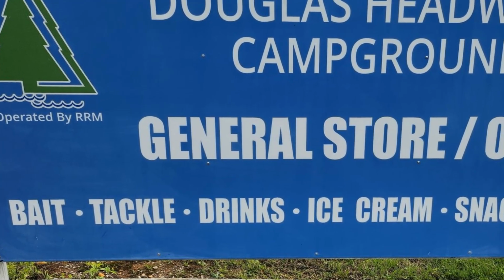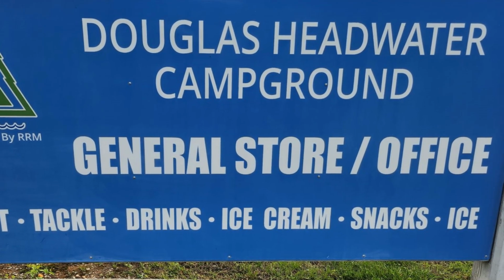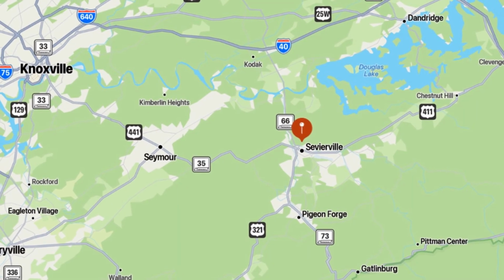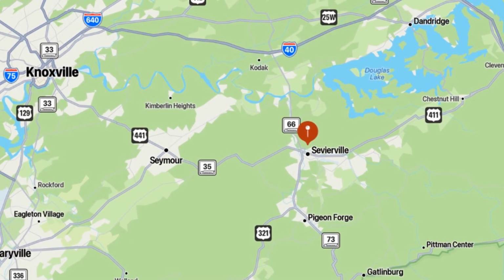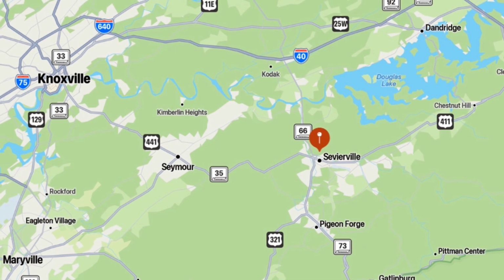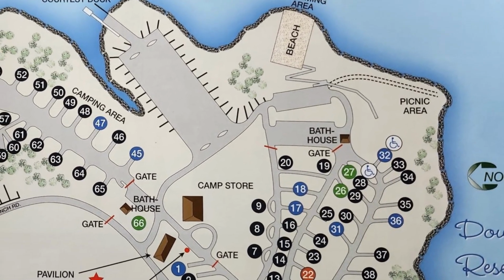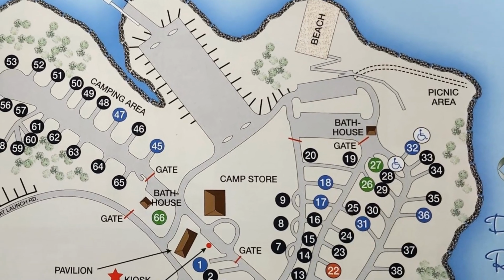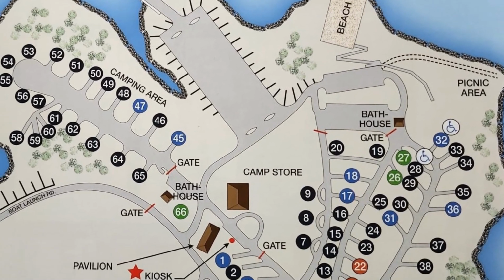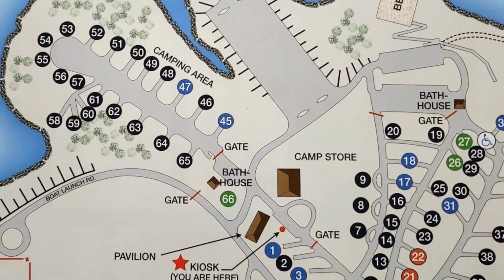This time we're at Douglas Headwater Campground in Tennessee, at the base of the Smoky Mountains. It's a Tennessee Valley Authority campground located near Sevierville and just a few more miles north of the Pigeon Forge-Gatlinburg area. It has 65 sites in 2 loops separated by a huge boat launch on one of Tennessee's most popular recreational lakes. All but 6 tent sites have water and electric.